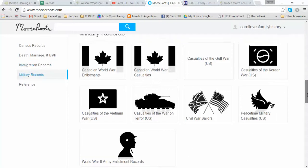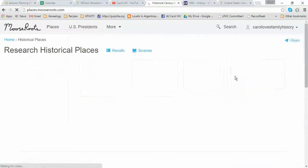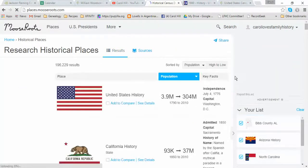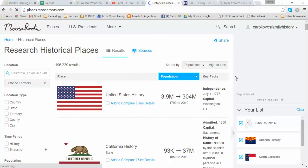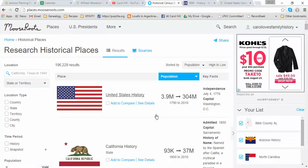Okay, so it is down here on the reference, this historical places. What you can do is compare different historical places with each other. So you can compare states, you can compare counties. In fact, right here it shows you county, state, territory, cities, country, the time period. So let me show you. I did a little comparison over here. You can just click to add to compare.